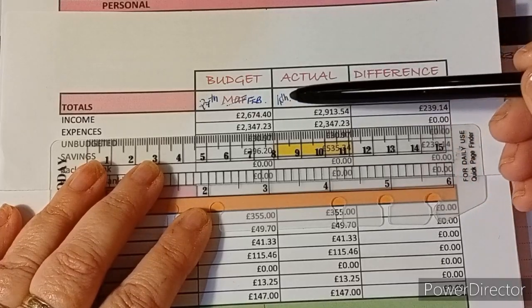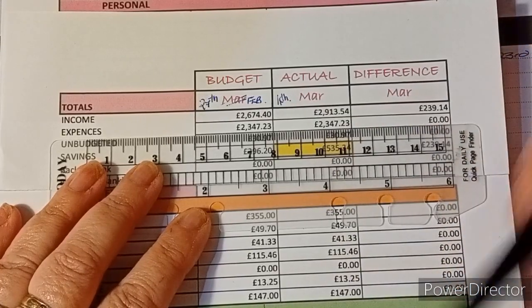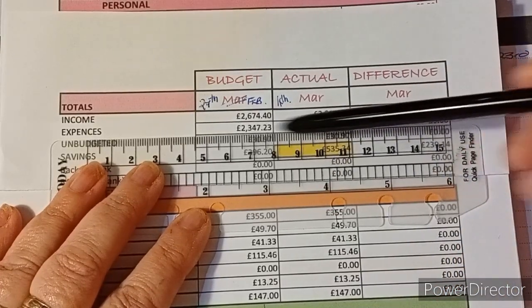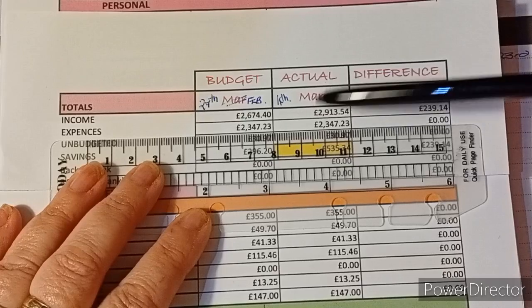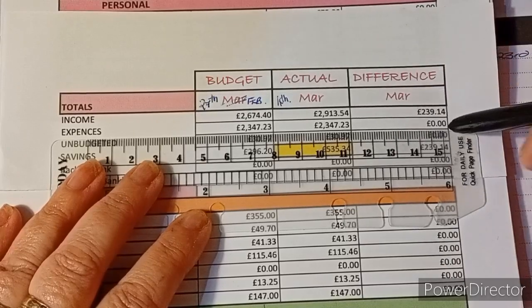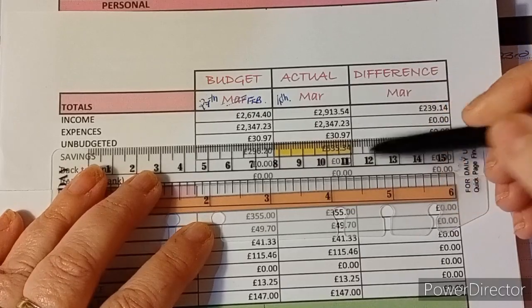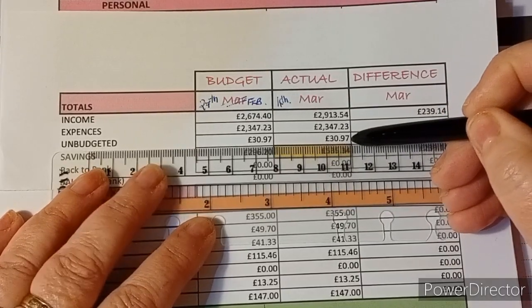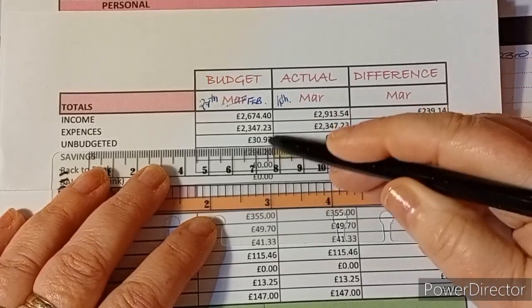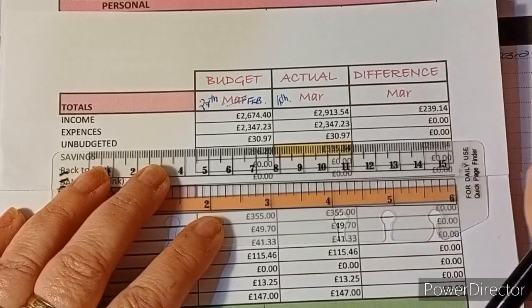What I've done is create a zero budget, which means that all the money is allocated. I'm telling my money where to go. So in both columns, the expenses should be the same because I've told every single penny where I want it to go. There's no leftovers. Basically, the difference here should always be zero, hopefully. We did have some unbudgeted spends at the very beginning of the month because I took my son out for a day, and it cost £30.97. So that's in there as unbudgeted because I didn't budget to go out that day.